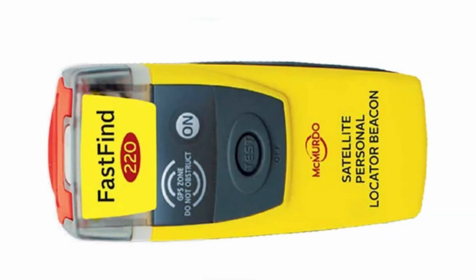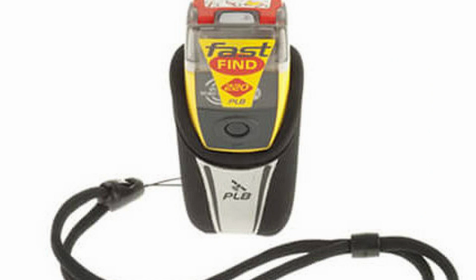Done. Another piece of safety equipment that we needed on the boat was a personal locator beacon. It's a small device that clips onto your harness or your PFD. If you fall overboard, or even if the boat becomes disabled, you can activate the personal locator beacon and you will be found.